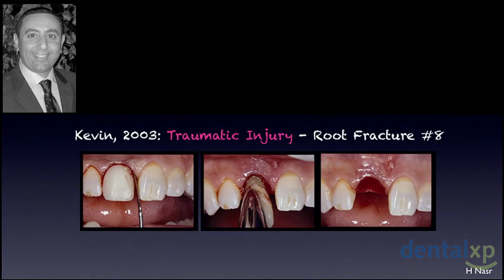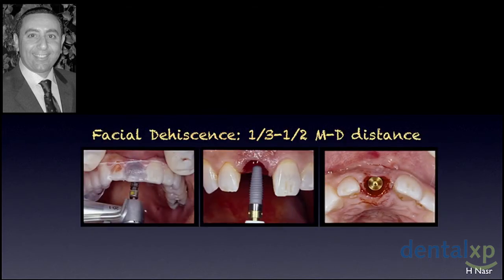Kevin came to us in 2003 with a traumatic injury, nothing you all don't see every day. One thing about him is that the facial plate had a little bit over half the mesiodistal distance of dehiscence, but I had plenty of great bone, so I decided, at the time I was a little bit more adventurous than I am now, to place the implant.